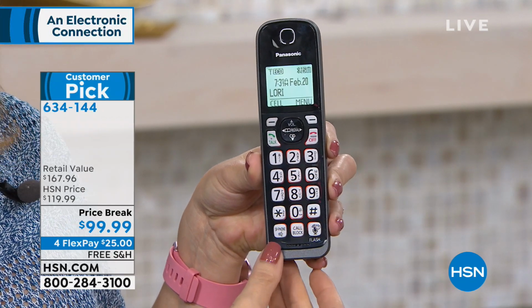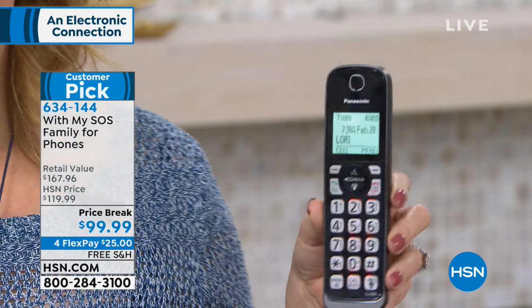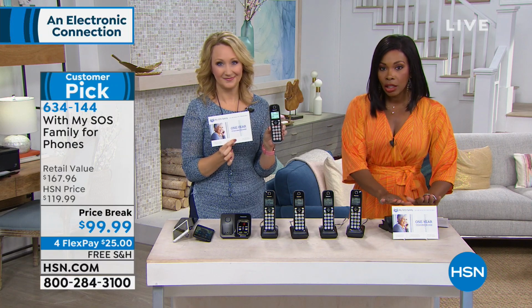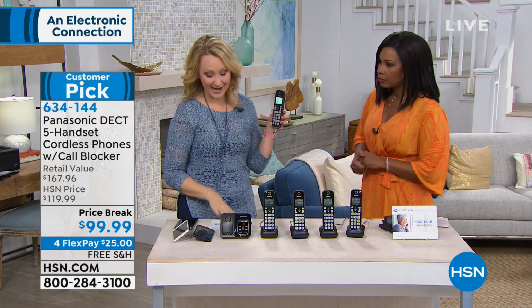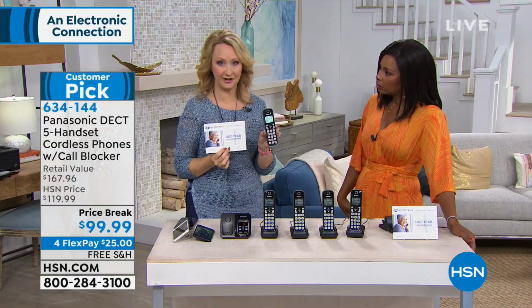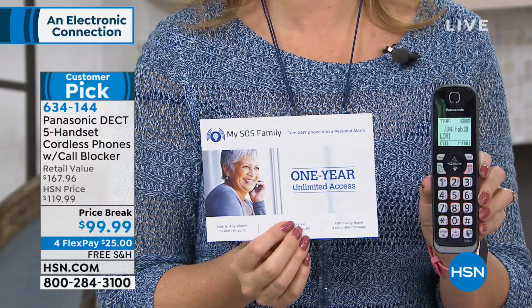But there's also kind of a safety feature here. It's called My SOS Family for your phones. You get a 1-year voucher included when you purchase your Panasonic set, and it's about a $33 value, but let's explain what that means. My SOS Family is going to turn your home phone system into an emergency beacon for a loved one. So maybe you're gifting these home phones to mom and dad, grandma and grandpa.